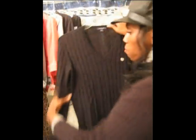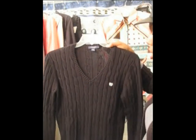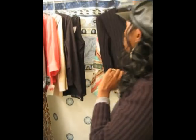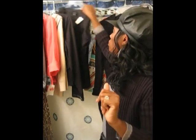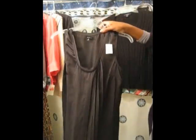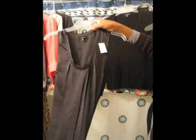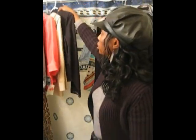This is just a basic cable knit V-neck sweater. Just a basic V-neck sweater, nothing special about it. The brand is Chaps. I think that's a men's sweater, if I'm not mistaken. Here's a beautiful pleated tank by Target, Merona. Can do that under anything. Love that for the spring, summer, underneath a jacket, whatever.